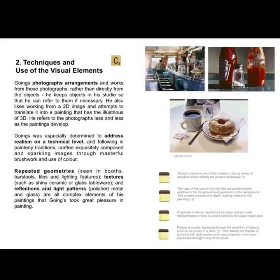Goings' representation of light effectively conveys the morning atmosphere experienced in most American diners when night shift workers would come in for breakfast. We can see the light falling on the table and reflecting through the glass transparent objects and on the ceramic cup.